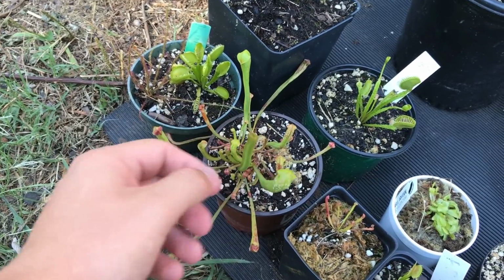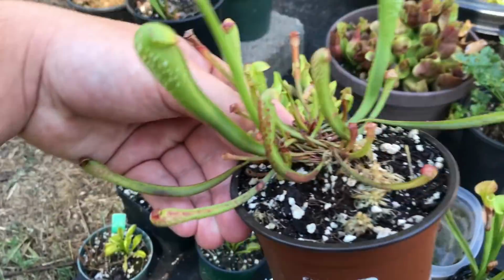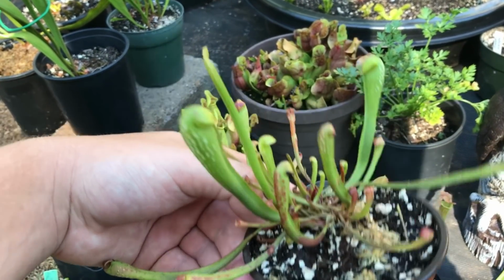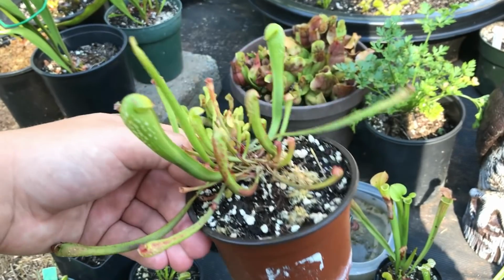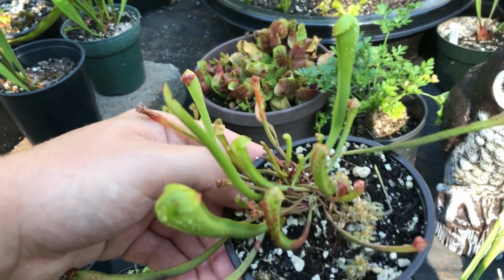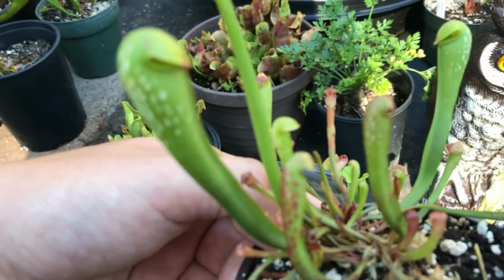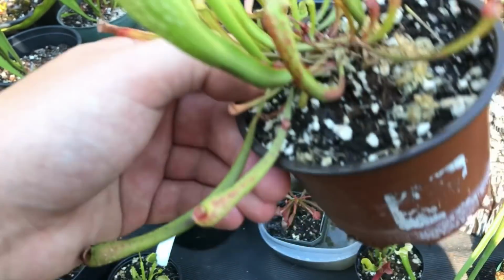Got a minor Okefenokeensis. Check this out. I got this plant for 10 bucks. If you want to get an Okefenokeensis, get it from the Flytrap King. 10 bucks. The original price is 12, which is still a steal. This plant came in very healthy. It's actually a pretty decent size. It's not big, but it's not tiny either. It's not nearly as small as the one I got from Predatory Plants, which I'm going to talk about.